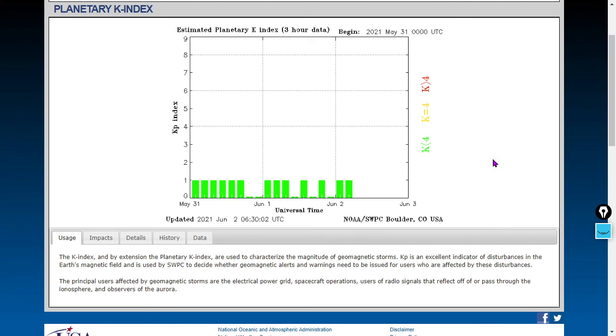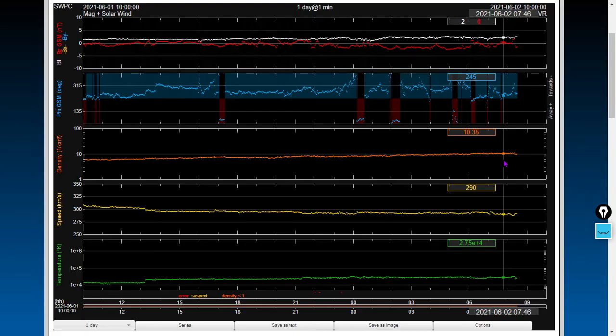KP index currently at 1, and if you're a new viewer, the KP index is a measurement of global geomagnetism. Before we look at more geomagnetism, here's the real-time solar wind data, which is pretty uneventful over the past 24 hours. Current solar wind density, 9.81 protons per cubic centimeter. Solar wind speed, very low, under 300 kilometers per second, listed at 292 kilometers a second. Extremely low solar wind speed.